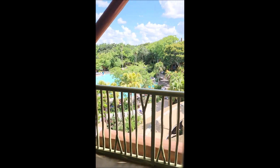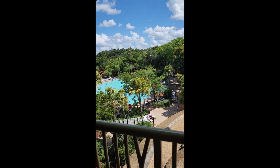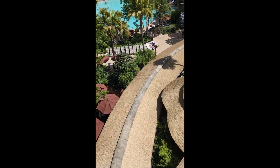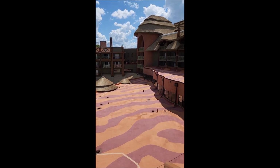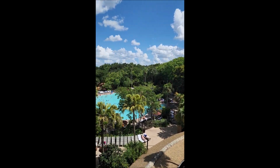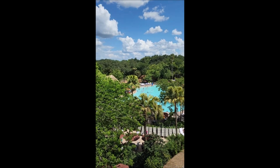And then they gave me a room. I asked for near the lobby and near elevators. I'm actually on the pool side, which is really beautiful. And so that'd be the Boma restaurant under those thatch roof pieces. That's the main hotel, and then I'm on the 5th floor, which is, I believe, top floor.